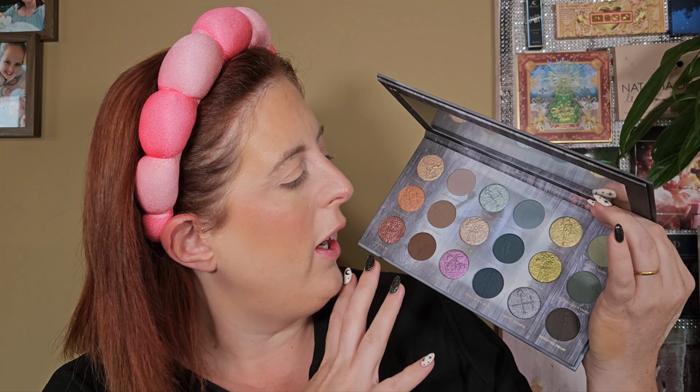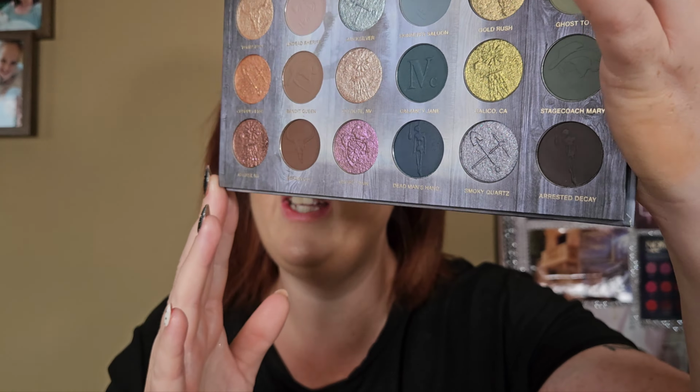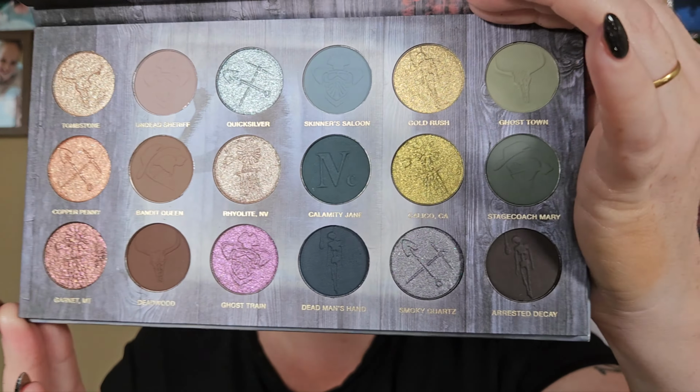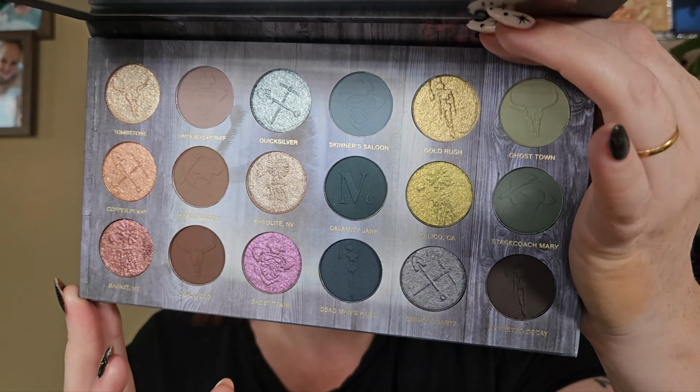I love the whole layout. I love how they lay all of their palettes out. You've got greens, you've got some blues, you've got some browns. Honestly, the sparkle in those shimmers. I really hope the camera is picking up those sparkles. Can you? Oh my god, honestly, it's absolutely beautiful. Let's dive in, let's swatch the palette, and then let's do a look together.